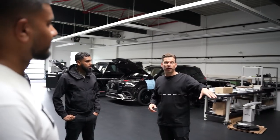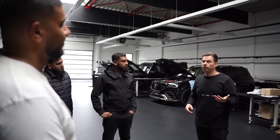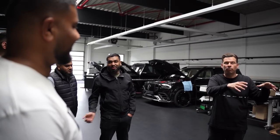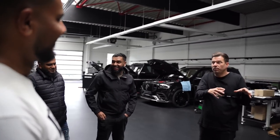That vehicle, we bring this vehicle up to 820 horsepower. And that in a very minimal space.